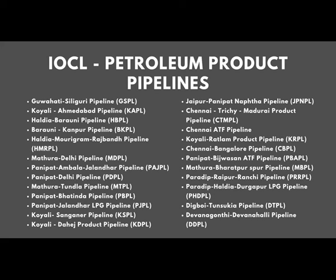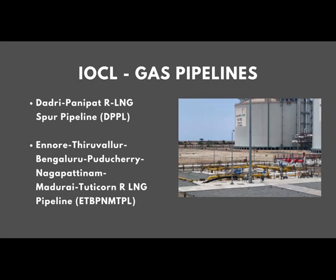The list is long. Like this, the other companies like BPCL and HPCL also have their own dedicated product pipelines. Then we have gas pipelines. Gas pipelines of Indian Oil Corporation include the Dadri Panipat LNG spur pipeline. Then in southern India, the Ennore, Tiruvallur, Bangalore, Puducherry, Nagapattinam, Madurai, Tuticorin LNG pipeline. This way, different facilities are interconnected, and that way the operation becomes simple.